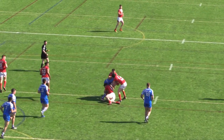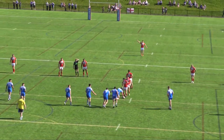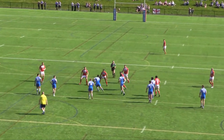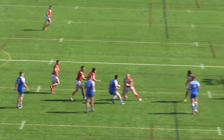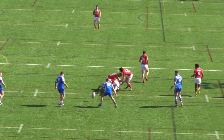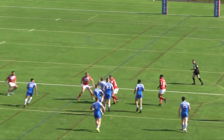Surprising that he's not been picked up by a club in Super League or higher up the league, Oscar Thomas, because he showed the skills there that he possesses. And perhaps one of the few times he's been a bit limited in his opportunities throughout this game, throughout this season. Saltonstall gets a loose pass away.